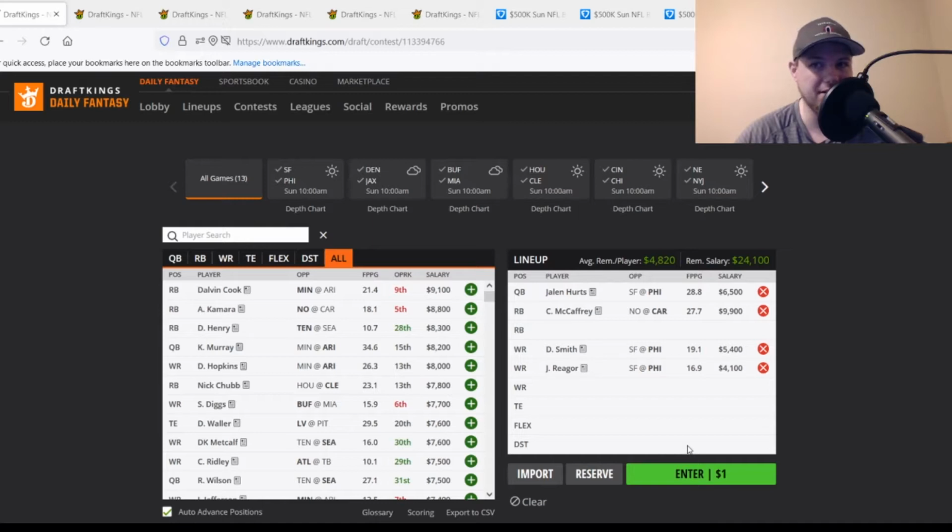So we're not pairing Kyler Murray and DeAndre Hopkins in this case, because that's the most expensive quarterback and the most expensive wide receiver on the main slate. So these are going to be guys that you can put together, save you a little bit of money, and hopefully pay up at some other positions.